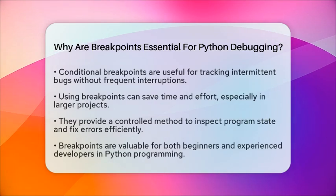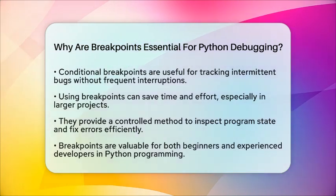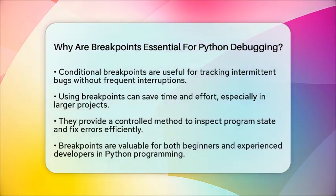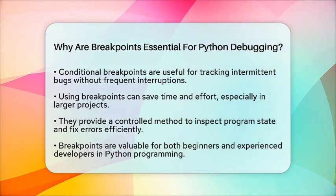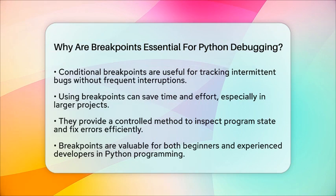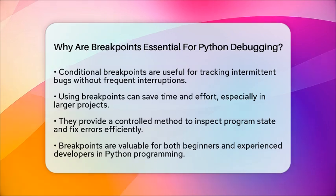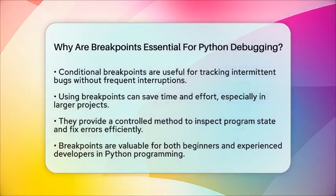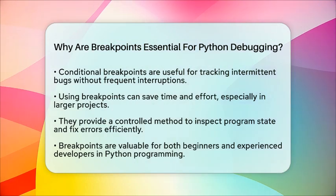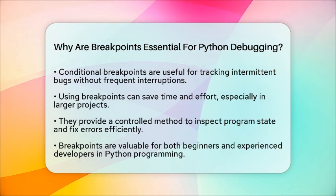Using breakpoints can significantly reduce the time and effort you spend debugging your code. Instead of scanning through long files or making wild guesses, you can interactively explore the program state. This method is particularly beneficial when working on larger projects or when you are trying to understand how a piece of code operates. In short, breakpoints provide a controlled way to pause and inspect your Python program during execution.